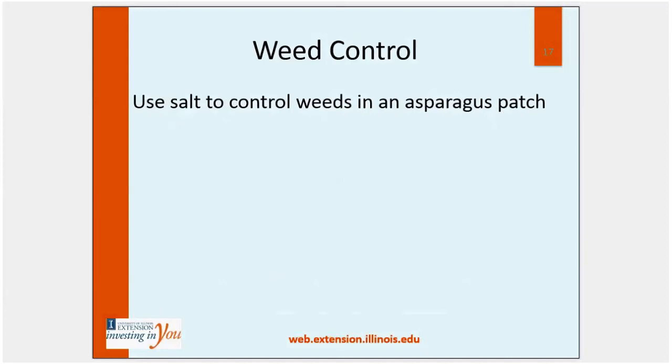Asparagus patches. And if you've ever grown asparagus, it's a perennial crop. And one of the big competition issues that we have with asparagus is that you have to deal with the weeds. How do you keep the weeds out? And if you look through older gardening books, it'll talk about using salt to control weeds in an asparagus patch. The idea is burn the weeds out, then you're not going to have competition.